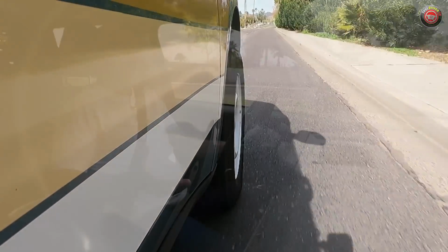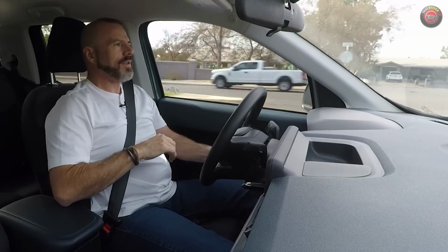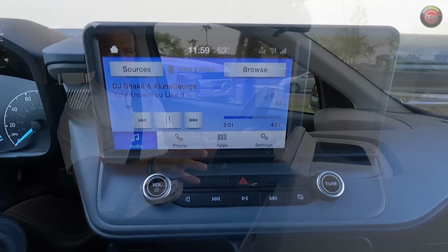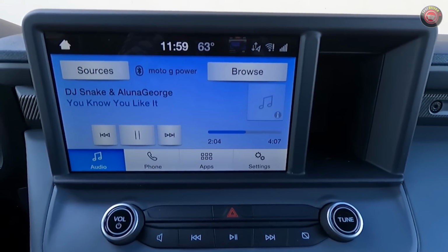Other issues with the truck are just little things like rattles on the dash, and that's only when it's cold. The plastic just sort of rattles within the panels of each other. A lot of owners are having that issue as well. And the other big issue, of course, has been this radio. It's a base radio. It's a cheap radio. It was meant to be cheap.